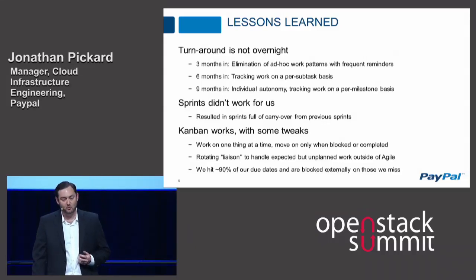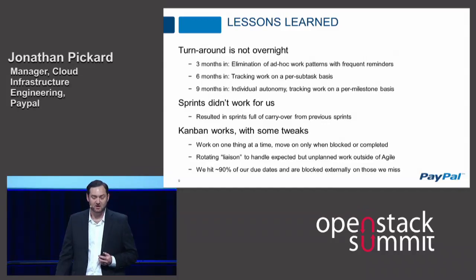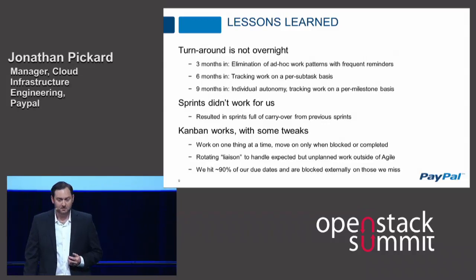Nine months in, we enabled individual autonomy by tracking work on a per milestone basis rather than on a per subtask basis. The per subtask tracking let the team know the level of detail needed to ensure on-time deliveries. But it was very hands-on and appeared as micromanagement.